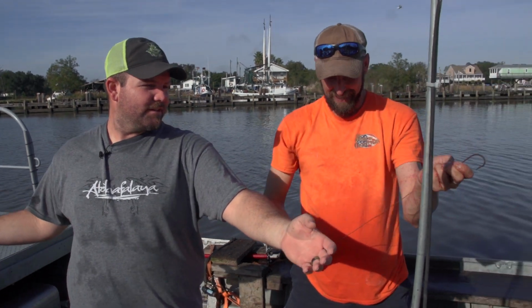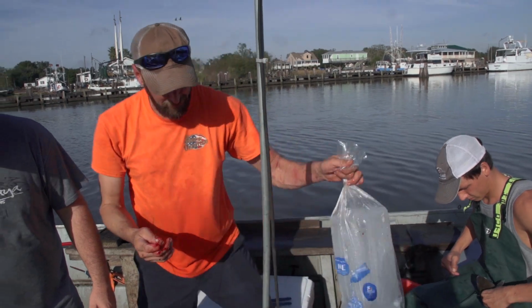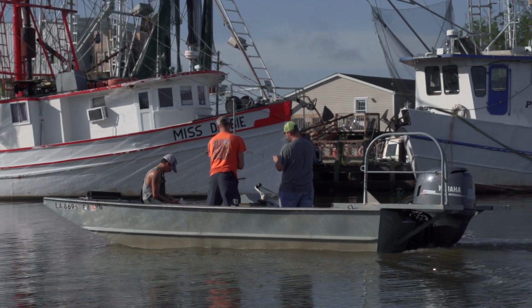How long is your boat? 18. 18, so we'd like to put two garfish face to fin and fill up this boat. That would be nice. We want just the very tip of the boat sticking out the water.